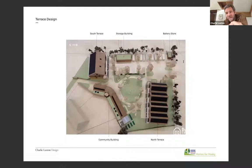There is a north terrace, a south terrace and a storage building, and the parking is at the top. And there is a shared village green in the middle of the building, which the village doesn't really have at the moment. It doesn't really have a center. The center of Hook Norton is dominated by the graveyard, which is not brilliant, but I understand that's traditionally how it was. So the idea of creating a new green square for the community was really important.